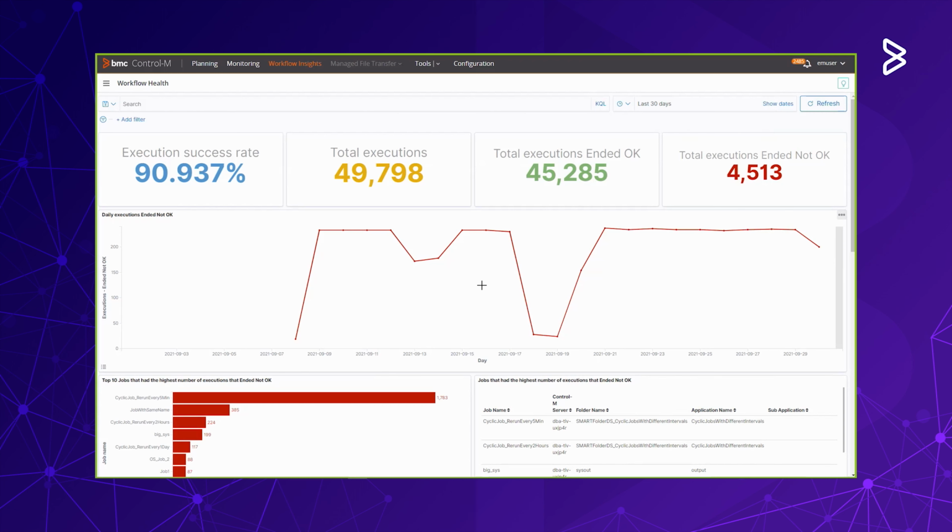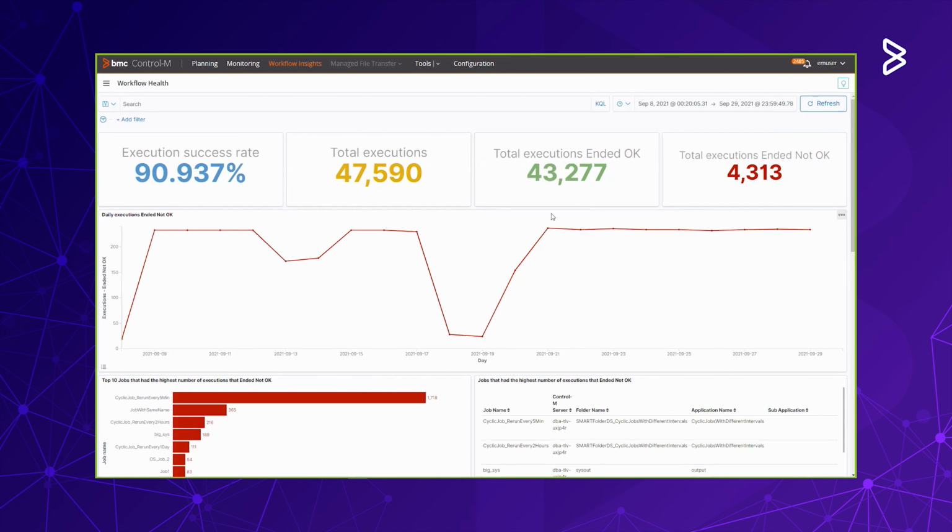Another use of the filters that I'll show you later is to get more focused insights. For example, I want to see all the insights, but just for my file transfer jobs. Okay, so let's dive into the workflow health dashboard.